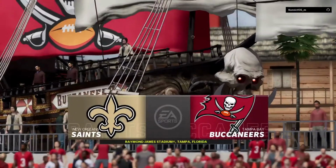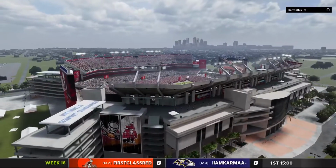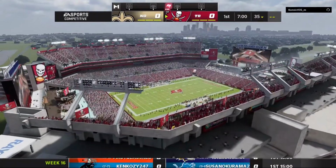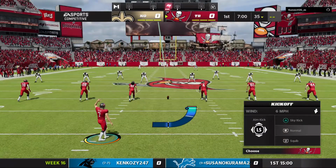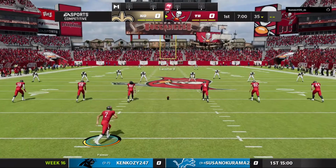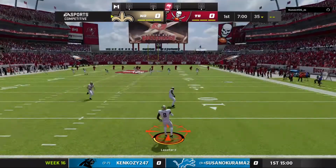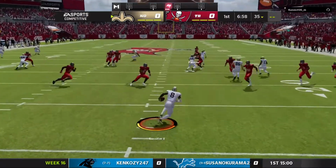On the west coast of the Sunshine State. Downtown Tampa's the spot, Raymond James Stadium. Just a short time ago, the Buccaneers emerging from their tunnel to the roar of this frenzied crowd here in the Sunshine State. And fittingly, everyone here is ready to do battle as Tampa Bay gets ready to match up with the New Orleans Saints.